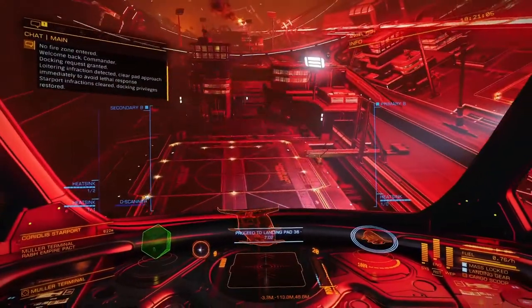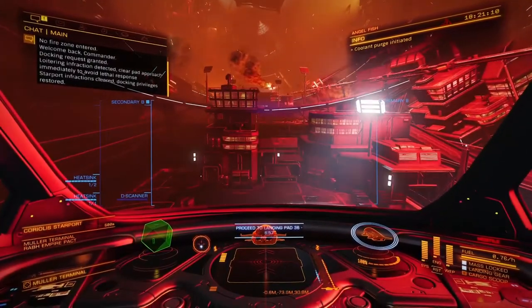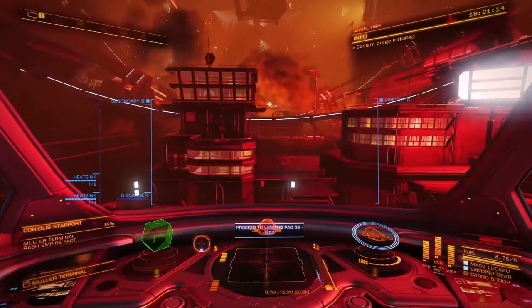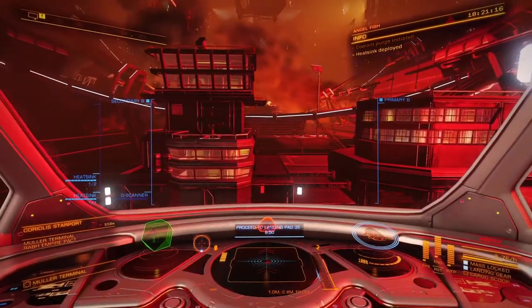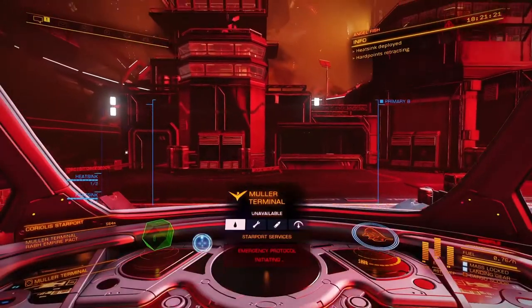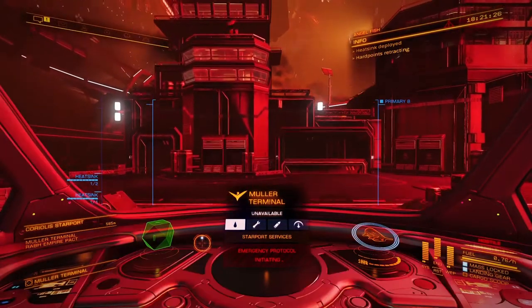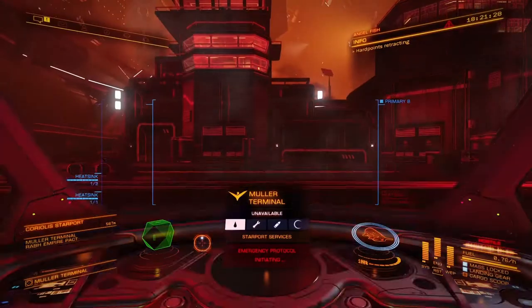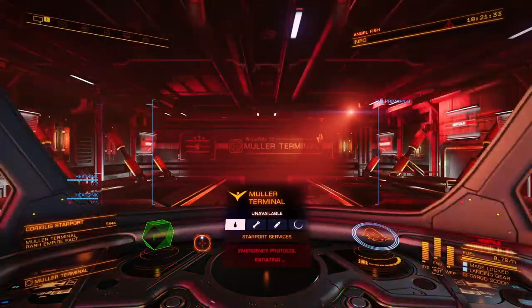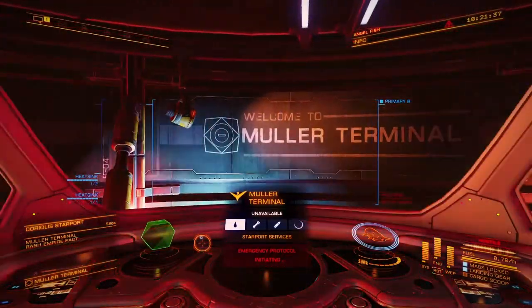Approach looks good. We're coming in. And this time we're able to make a safe landing. Immediately, the ship is brought to the decks so that passengers and refugees can be picked up at Muller Terminal.